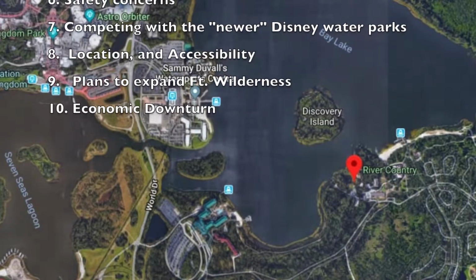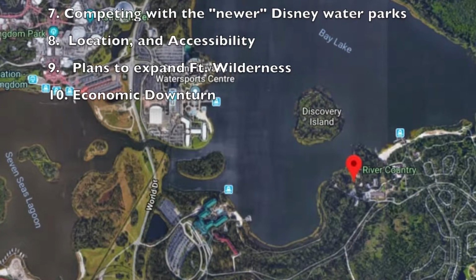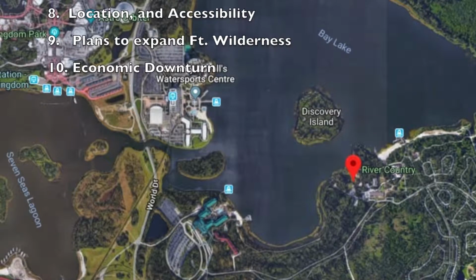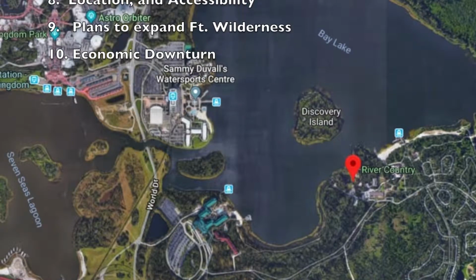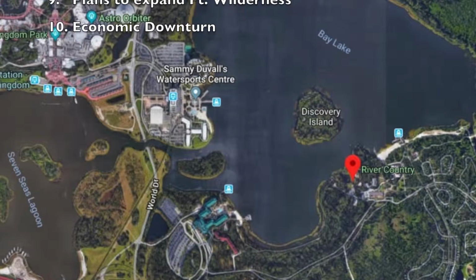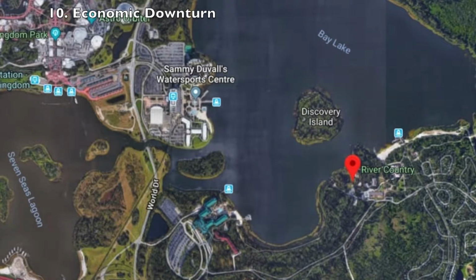There was forever a plan to expand Fort Wilderness and to bring out more. The Wilderness Lodge itself, that idea had existed for a long period of time, so it's entirely possible that was on their radar even earlier than we knew. And then, of course, there's the economic downturn. And that is the story of River Country.